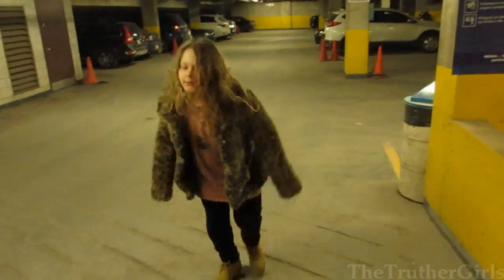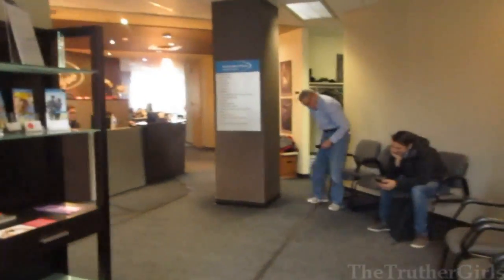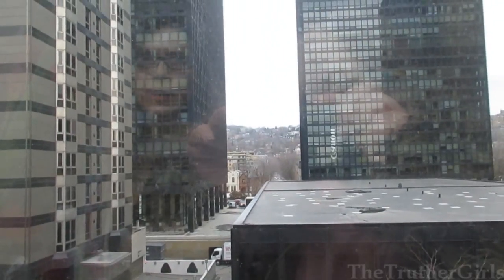Poor thing, you're limping. It's a fancy clinic. This is Westmount for you. They've got 3 receptionists. Yes. Look at the view. It's so nice. You can even see little houses in the background.